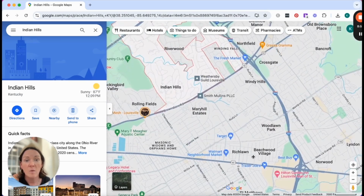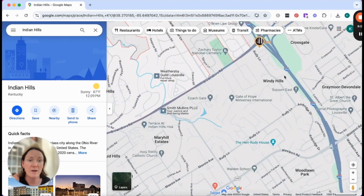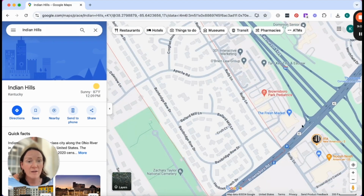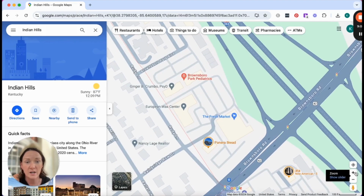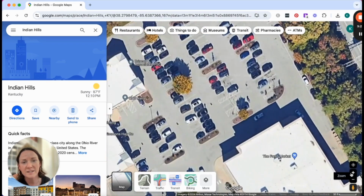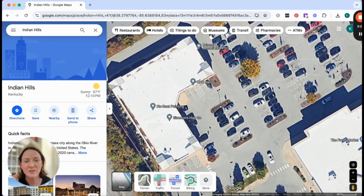Okay, so what other kinds of food and shopping do you have available to you? Like I said, right outside of the neighborhood, you have this little shopping plaza here. In the shopping plaza, you have a Fresh Market right here. You have Panera Bread here. And then you have a couple of other little stores in here. Oh yeah, C&D Nails. Love that place. So I actually do go to this C&D Nails.